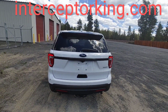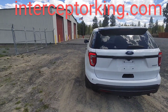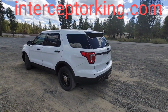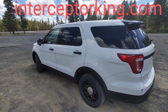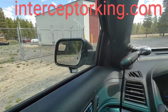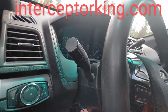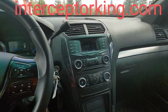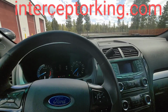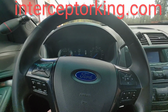All right, I'm going to jump on the highway. This is my first time jumping on the highway with it, so let's see how it goes. It's got heated side mirrors, and you can move the brake and gas pedal towards you or away from you with that little button right there. All right, let's jump on the highway.